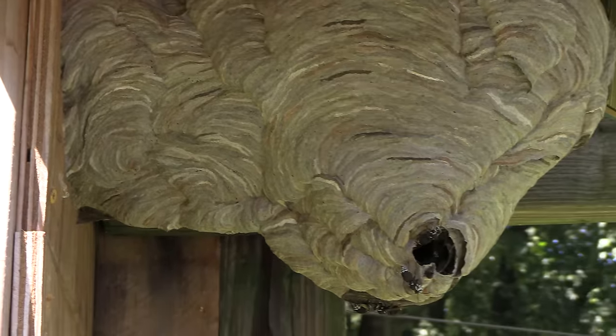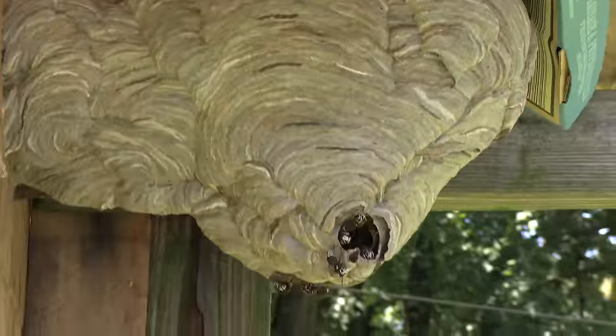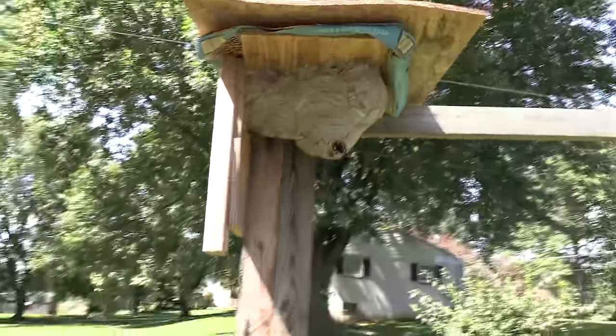Can hardly tell if that was two nests. It's doing really good. So there's that one.